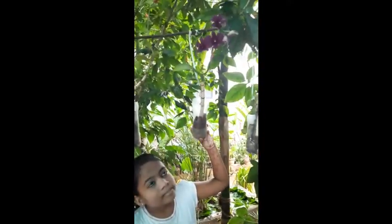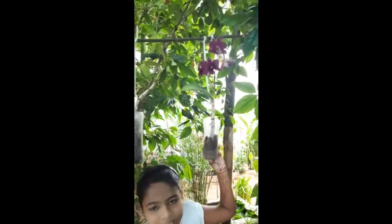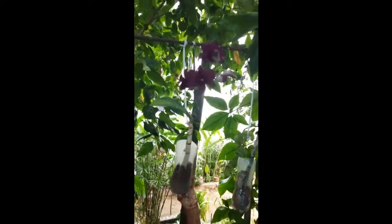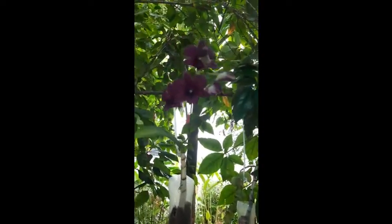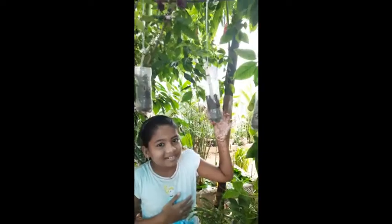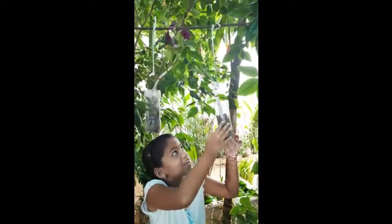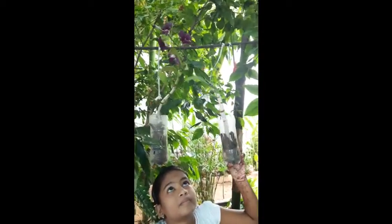This is the new orchid which came home from Kerala. Dark purple, like black. See how awesome they are. This is the wonderful new plant with a beautiful bloom. Just got it a month before. I'm so happy. Lovely they are, unique color. I just love it. Yes, Eunice?